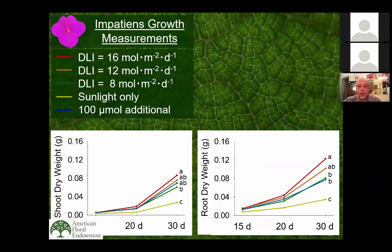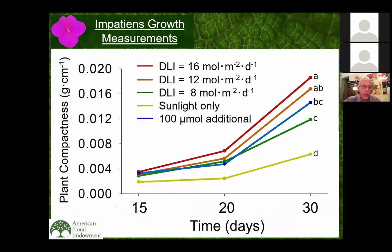We also calculated a quality indicator that we call plant compactness. It is basically the dry weight divided by the height, and the higher that number is, the more compact and the higher quality the seedlings are. So once again, we see that without supplemental lighting, compactness is low. So we have seedlings that stretch for the light, that have little biomass, while with supplemental lighting, the more light we provide, the more compact the seedlings are and the higher the quality is.